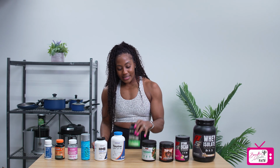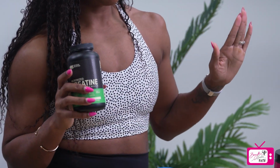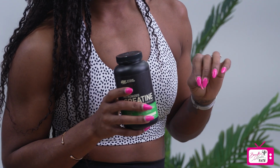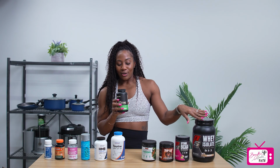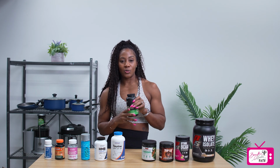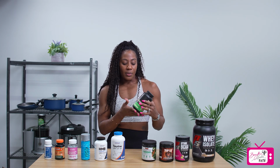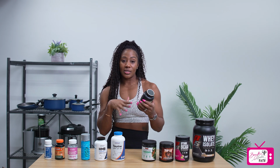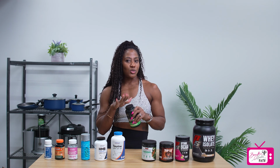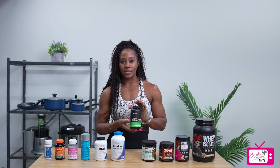Next is one of my favorite supplements. This and protein are probably, if I had to pick two that I could take for the rest of my life, it'd probably be these two. Protein and creatine, but creatine is such an amazing supplement. I think it is the most researched supplement out there. Creatine is great for muscle building and great for strength. I've only been taking it really consistently for less than a year.